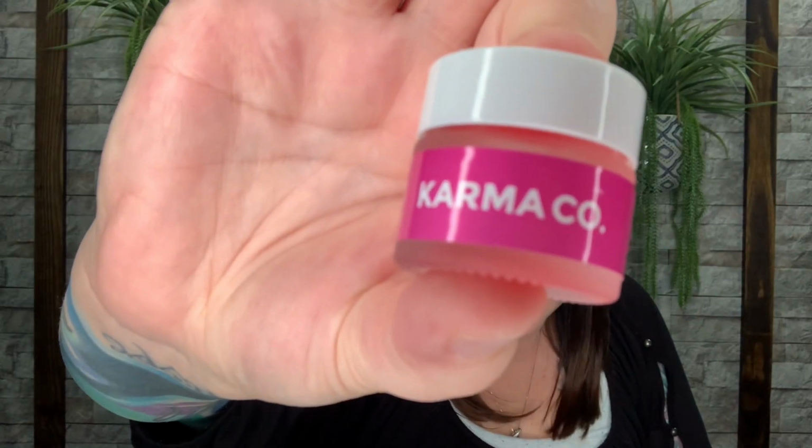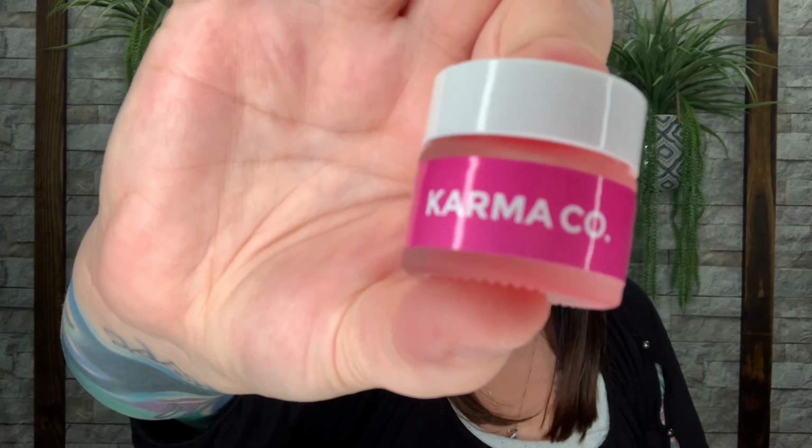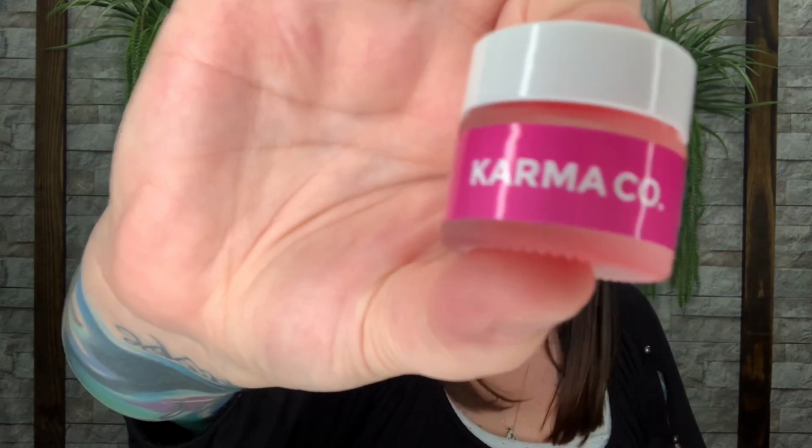Handmade with exfoliating cane sugar and moisturizing, this scrub buffs and pampers your lips for the ultra subtle radiance. And it says a lip scrub. And then on the inside, oh, there's a little pull off little lid. That smells so good. So that's what it looks like on the inside, and it smells just like a freaking birthday cake.